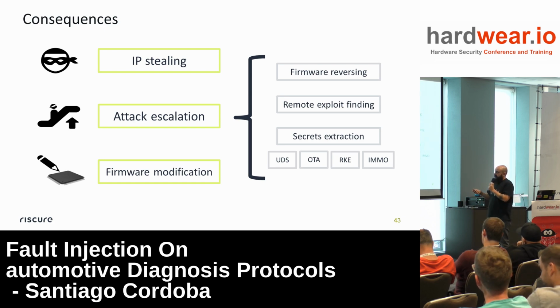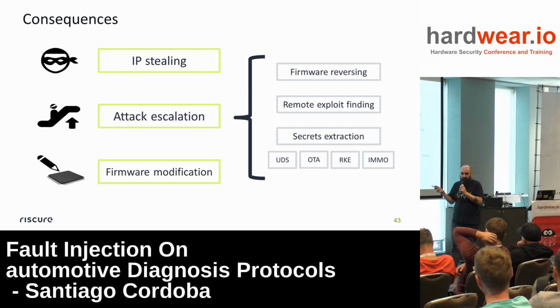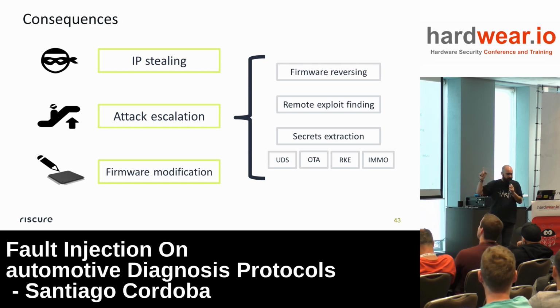We can speak about attack escalation, but it's not on the next slide. I'm more thinking about firmware modification. You can modify the firmware. Remember when I showed you the table with services, there is another one called ReadMemoryByAddress. I don't know if you can imagine what you can do with that. You can write on any physical address.